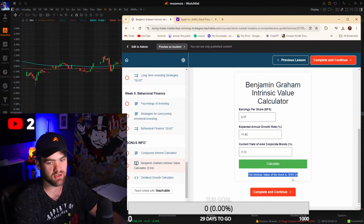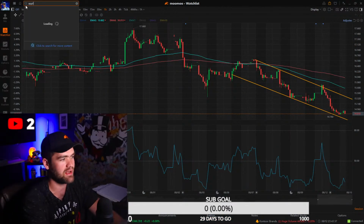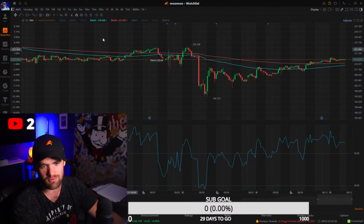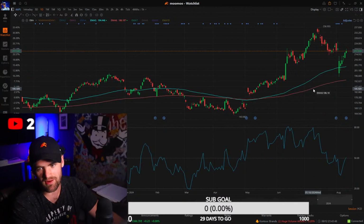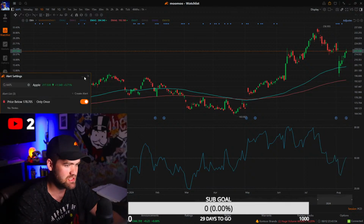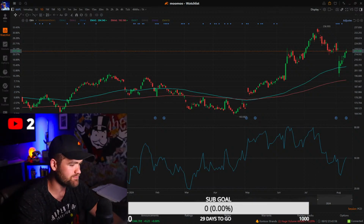But more importantly here, I really think this is something to take note of. One thing that I always do, when it comes to having those stocks and your broker up, go ahead and just throw an alert right at the 180 area. Because if worst comes to worst, if Apple stock does sell off back down to these levels, this could represent a really, really good opportunity to buy the stock. So we might as well just throw it in and move on, right?